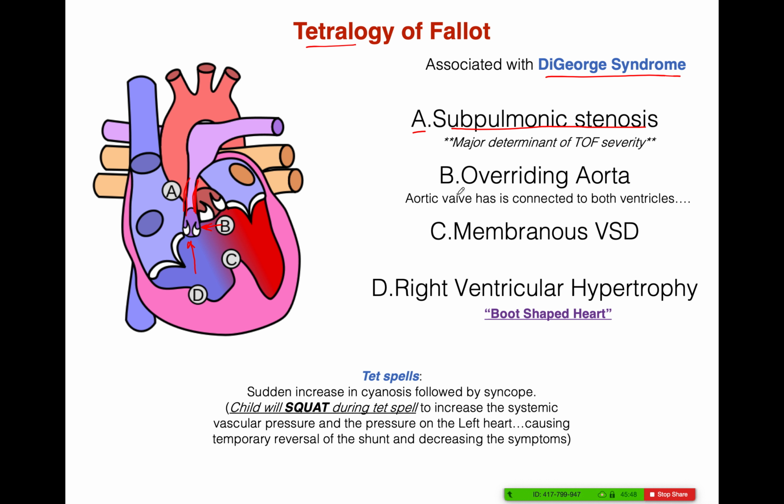The second thing we look for is the overriding aorta. All this really means is that our aortic valve and the aorta itself kind of shifts over to the right a little bit. It's like when you're on a plane and you have that big guy sitting next to you, and since you're a little bit smaller, he kind of leans into your space a little bit. That's our overriding aorta. It's sort of shifting over, stretching out and taking up that free space.